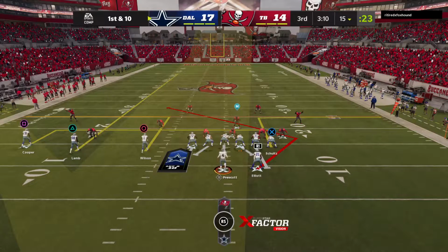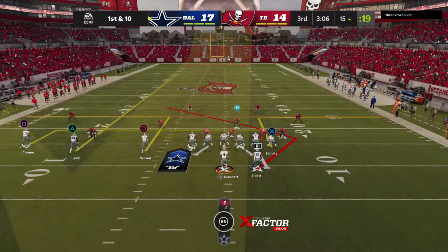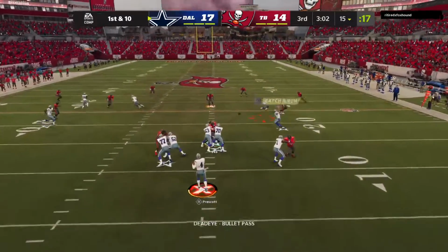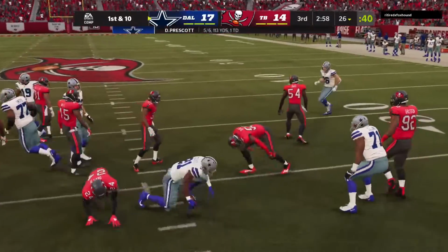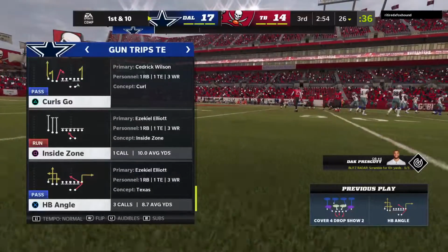Line of scrimmage, the 15. It's first and 10. Now Prescott, and he'll go underneath here to Elliott. And he's taken down, but not before he gets this across the 25-yard line.